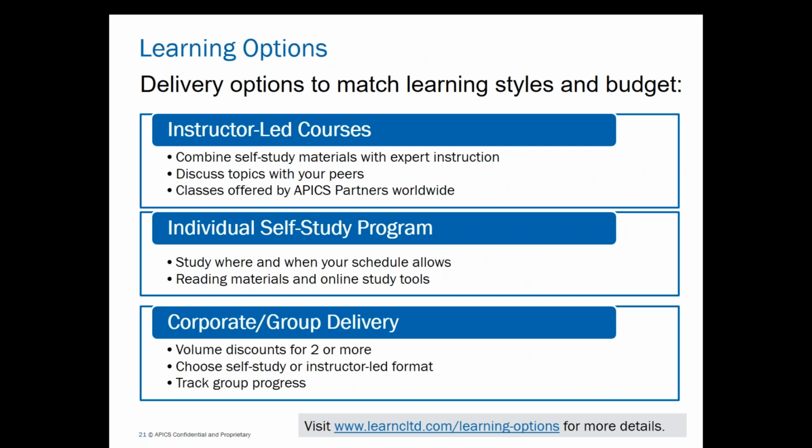The APICS certification learning systems are designed to be used in a variety of different ways. So you can choose the delivery format that best matches your learning style and budget. The learning system is designed for those who wish to self-study, but if you prefer to study with others, many different APICS partners offer instructor-led courses and study groups that use the learning system materials. This is a great option that provides the additional benefit of expert instruction and also the opportunity for discussion with peers as you review the materials together.